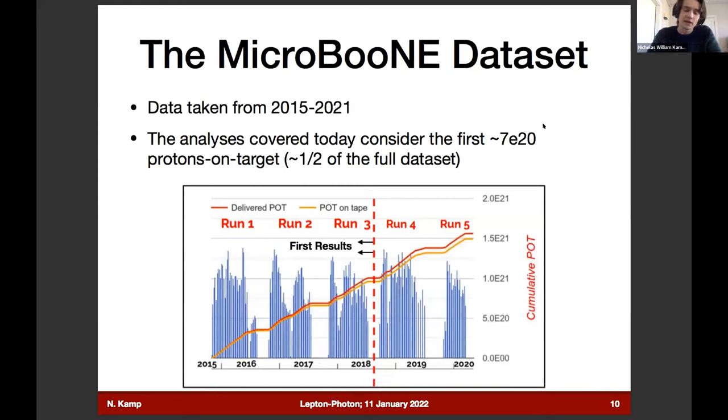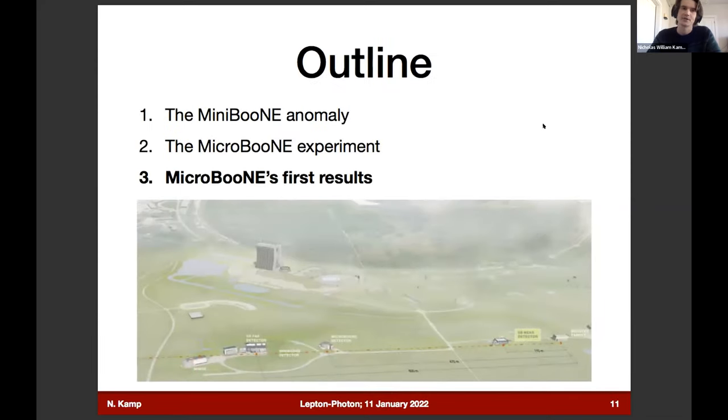So MicroBooNE has taken data from 2015 to 2021. We recently shut off the detector in October 2021. The analyses covered today will consider the first 7E20 protons on target, or roughly half of the full data set. So now I'll spend the rest of the time talking about MicroBooNE's first results.